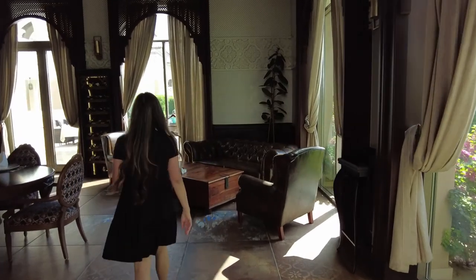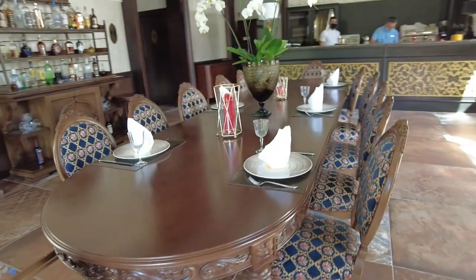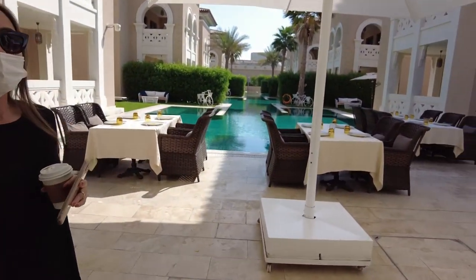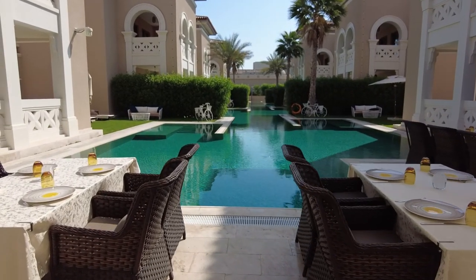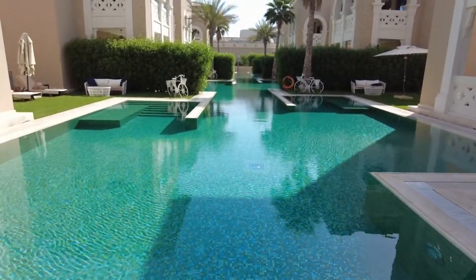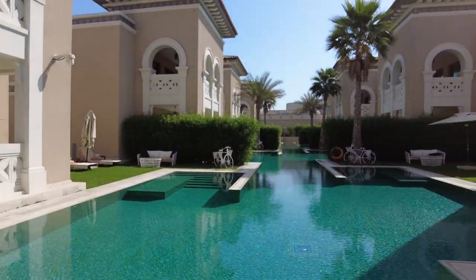Wow. Ooh, what is this? So nice. So this is for the club members. They have their own pool, their own villa, and that clubhouse, as you can see, it's amazing.